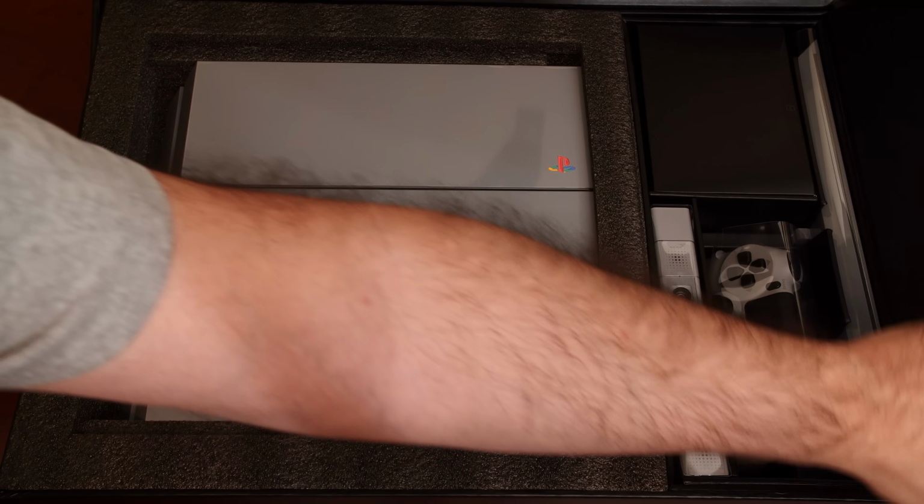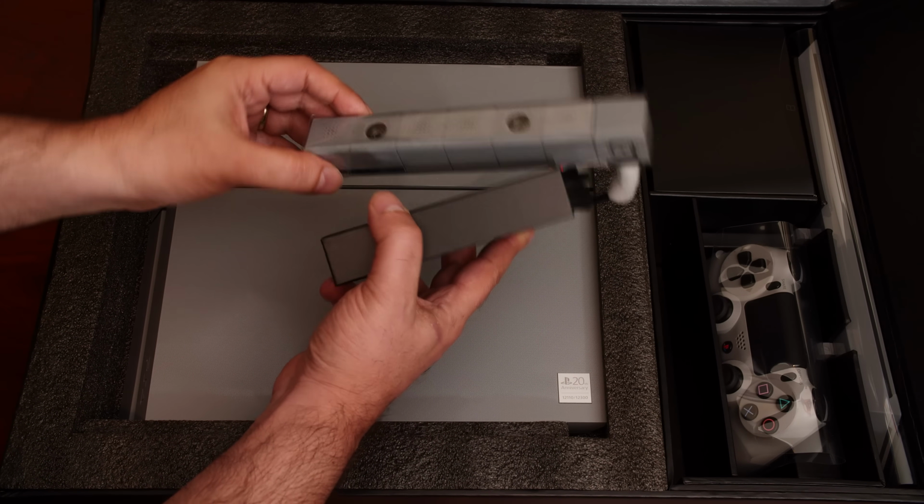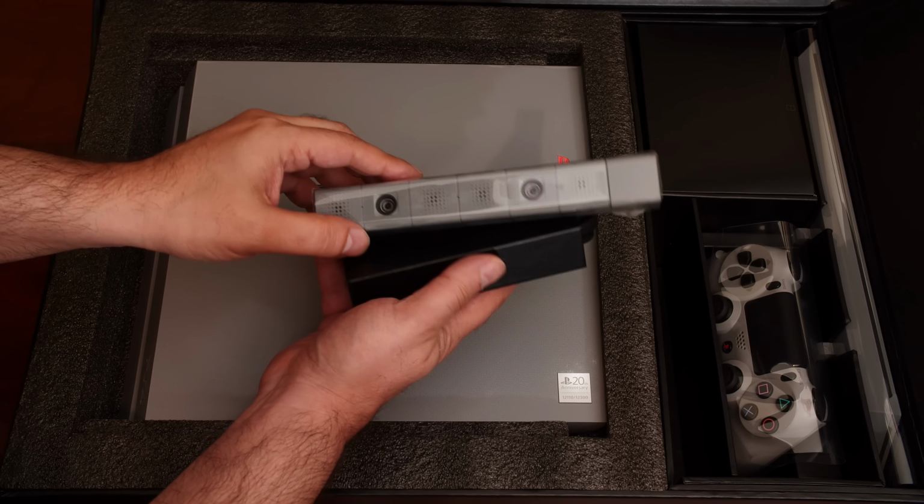So what do we have in here? I guess this is where all the accessories are. So now you get the PlayStation camera, which is also in the same color scheme as the system.